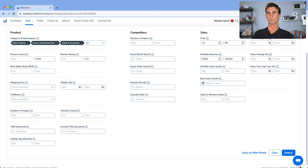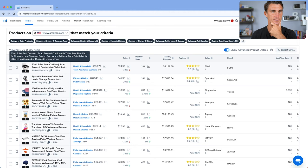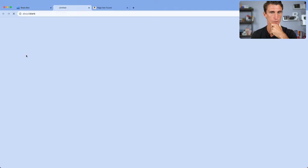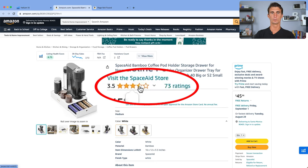And we're going to click on search. This is going to show you all the products that fit that criteria. And we have this toilet seat cushion. That's kind of boring. I don't know if that's something I want to necessarily sell. It says I can't find the page. Next, Space Aid bamboo coffee pod holder storage. So here's a product that has a 3.5-star rating, and we can see how much money it's making. It's making over $17,000 per month, even though it only has 73 reviews and 3.5 stars.